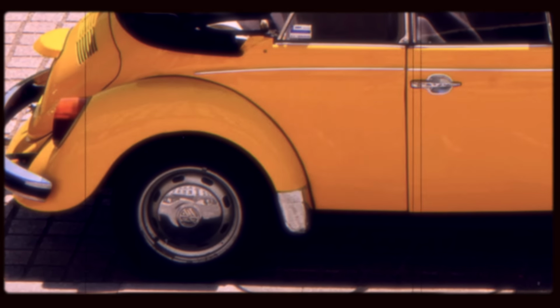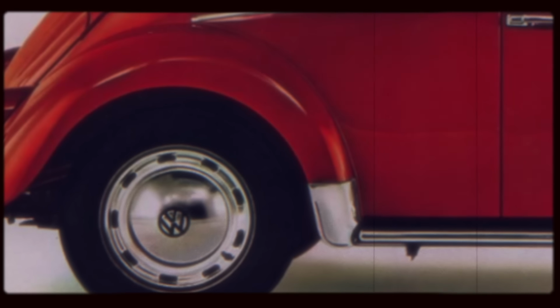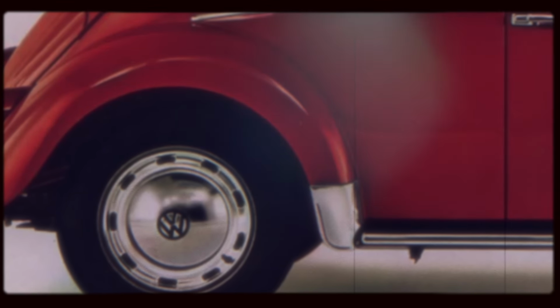Stone gravel guards. Next, we've got stone gravel guards. Simple but effective, these polished beauties keep your paint job safe from all that kicked up gravel and dirt. Plus, let's be honest, they add a bit of sparkle down there, like the Beetle's own version of jewelry.